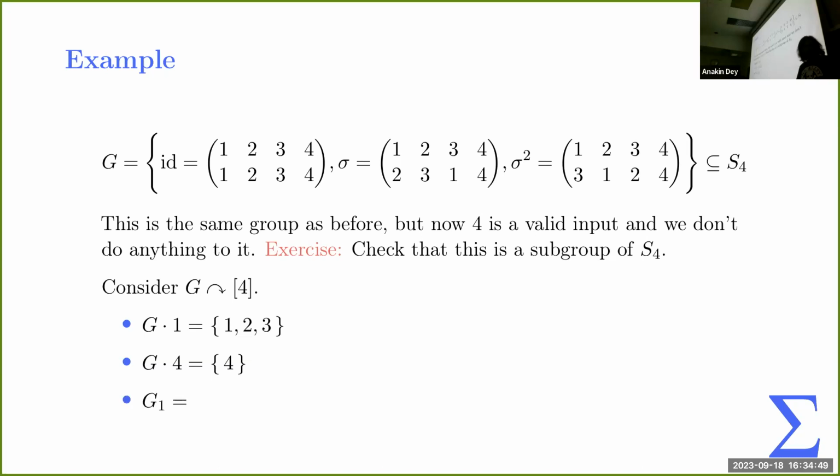What about the stabilizer of 1? What's the stabilizer of 1? Identity. Just the identity. Right? Everyone see that? All of these don't fix 1. If I let sigma act on 1, I don't get 1 back. If I let sigma squared act on 1, I don't get 1 back. But if I let the identity act on 1, I get 1 back. So the identity fixes 1. And then what's the stabilizer of 4? All of them, right? They all fix 4. So just orbits and stabilizers, some of the most important objects in group theory.